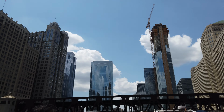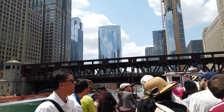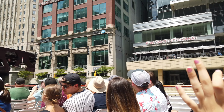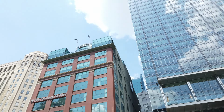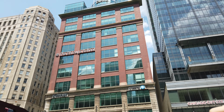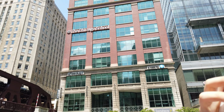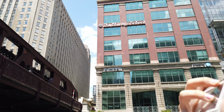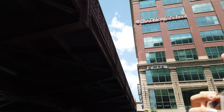Right next to it, we've got a short skyscraper. This is the Chicago School of Psychology. It was built in the first Chicago School of Architecture. This is when Chicago first started coming up with its own design. It's got the base, the tall shaft in the middle, and the capital at the top. It's called a tripartite design.